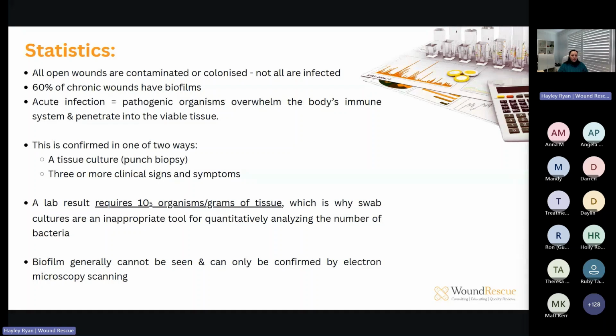In the acute infection, the pathogenic organisms overwhelm the body's immune system and they penetrate into that viable tissue. Now, the two ways to actually confirm if somebody has an infection are what we call a tissue culture, so a punch biopsy, which gets really deep in order to get that cellular level, or your clinical observation of 3 or more signs of potential effects of infection can delineate if someone has a chronic infection.